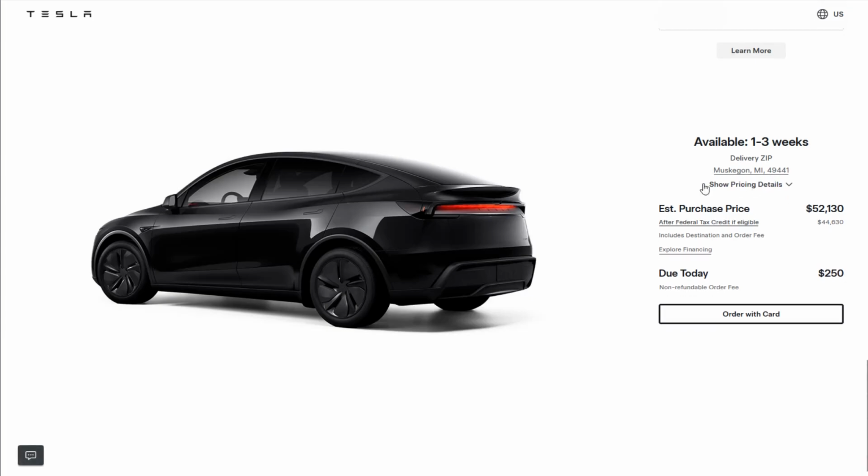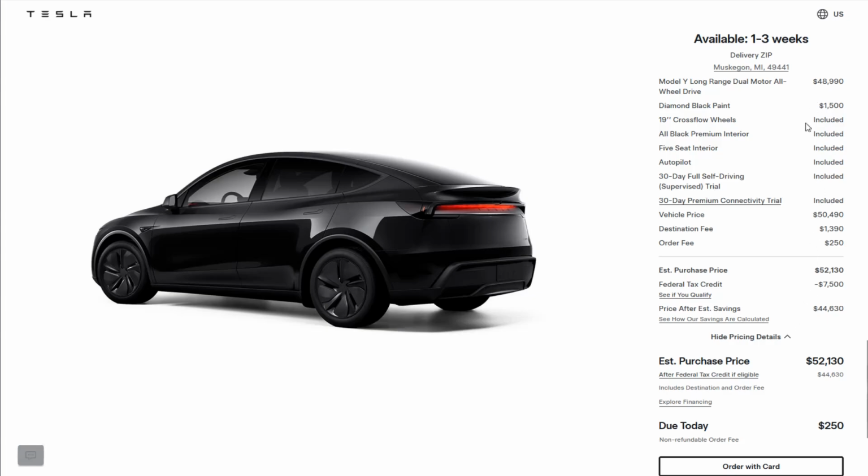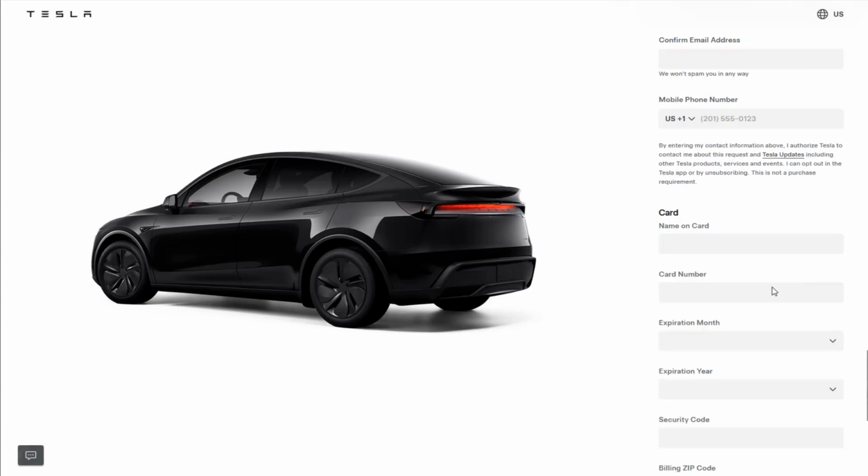And then we can expand where it says show pricing details, and you can go through all of the different options that you had added to your order to get that final estimated purchase price. And we currently have a federal tax credit that is going to be available for this vehicle, so I can take that off the purchase price. And then due today is going to be a $250 order fee, but this is non-refundable. So if you decide that you don't want the vehicle, you won't get this $250 order fee back. So at this point, we're going to go to the next step. I'm going to click order with card for this $250 order fee that we need to pay.